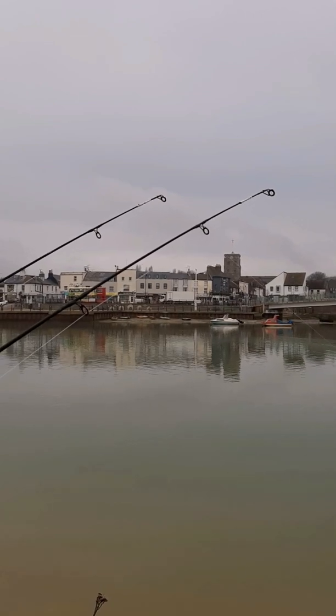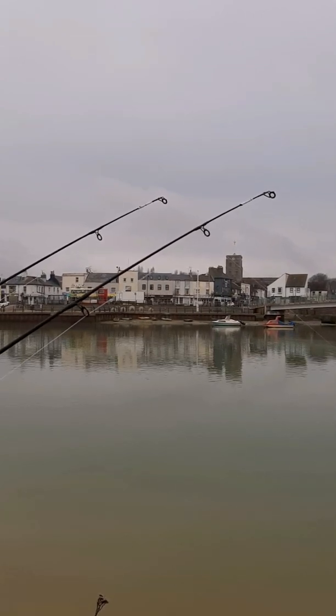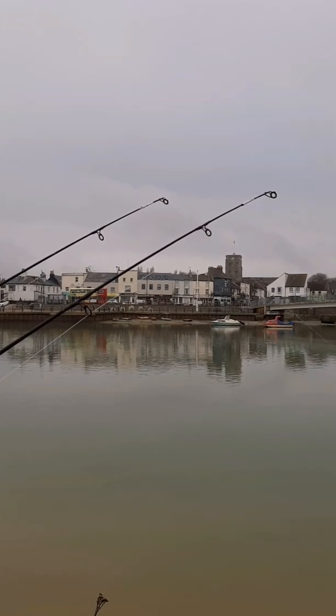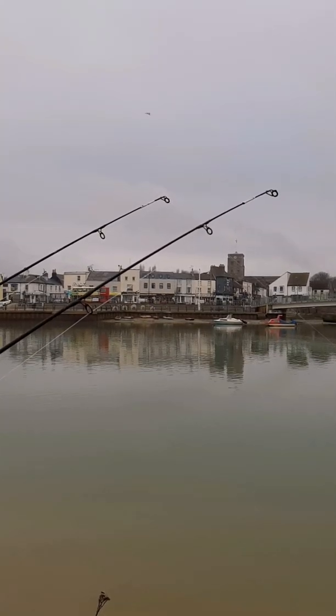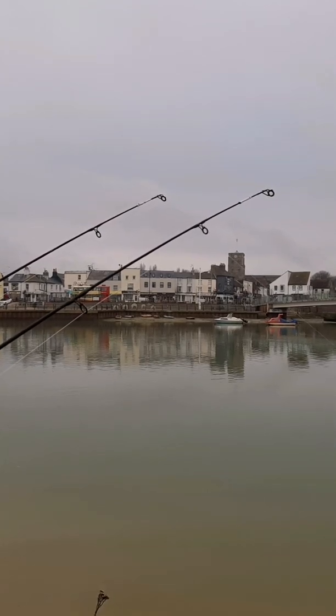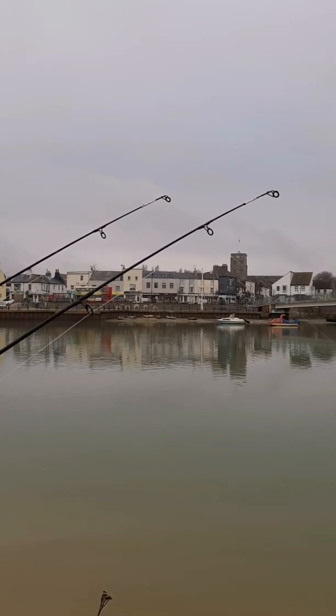Good morning, it is Wednesday the 22nd of January and I'm back near shore and footbridge trying for a flounder. Same sort of tactics, 3-ounce gripper, running ledger, half a king tipped with reds. Tide has just started going out, so we're going to give it an hour or two.